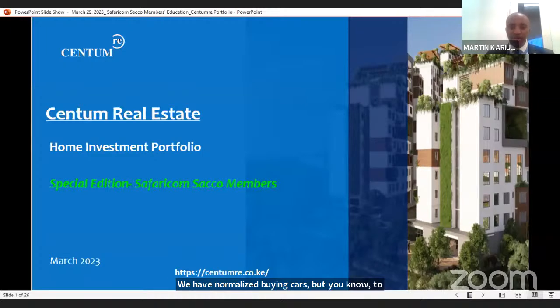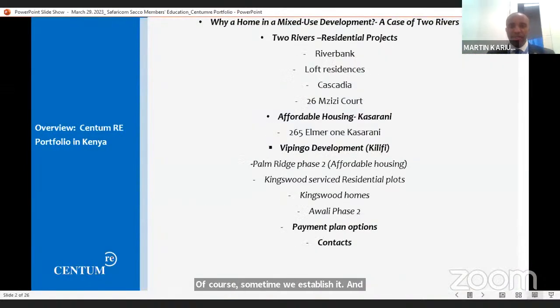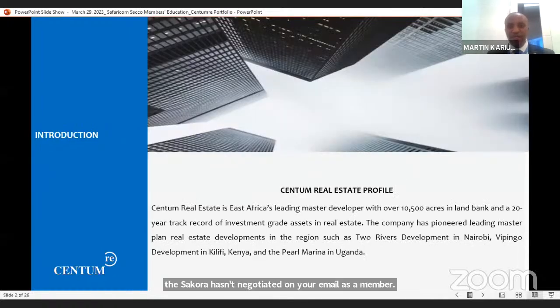And that's why we have come up with the Safaricom Sacco Estate-Centum Real Estate Partnership. And today I'll be taking you through some good projects and some good offers that the Sacco has negotiated on your behalf as a member. But before I come to this, I would like to just give an overview of Estate-Centum Real Estate, who we are.